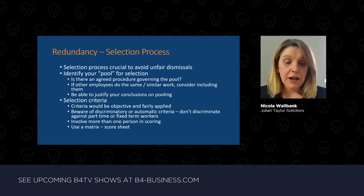Attendance is a common one, and while employers can use attendance records as a criterion for selection, you need to consider the period over which attendance is reviewed and the reasons for the absence. To avoid risk of discrimination claims, you should exclude any absences that are linked to pregnancy. And you also need to think about, some absences may be very heavily tied up with disability related issues, and so you ought to consider excluding absence caused by disability in appropriate cases.